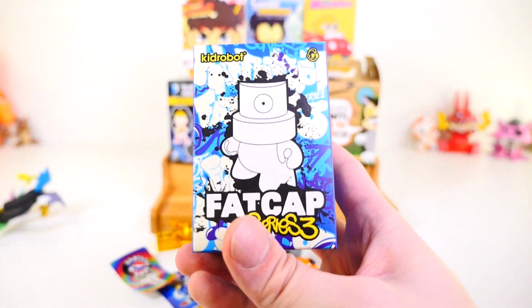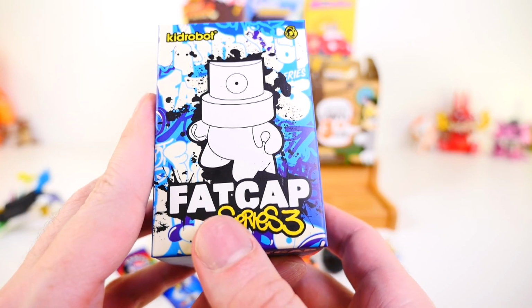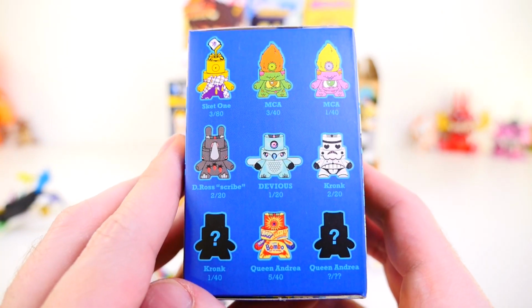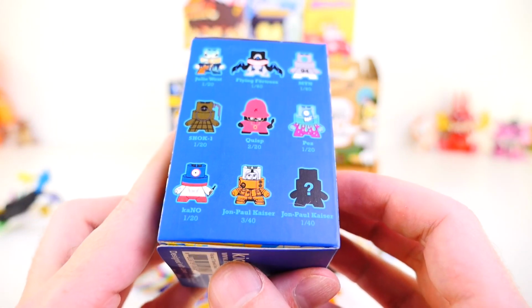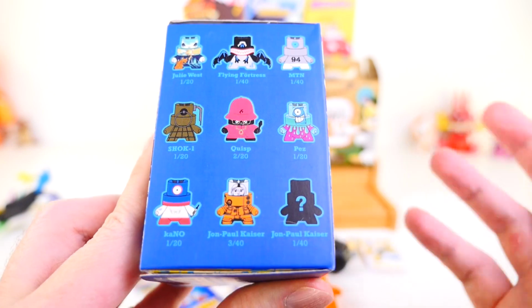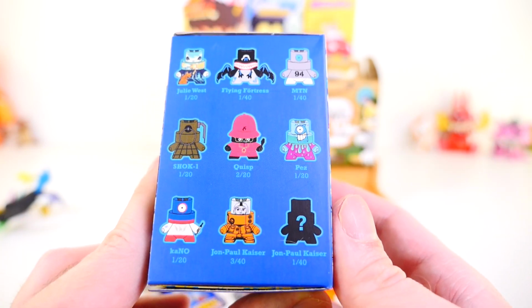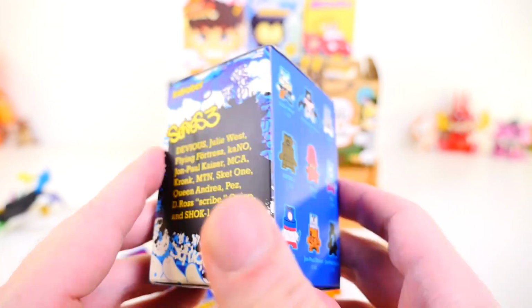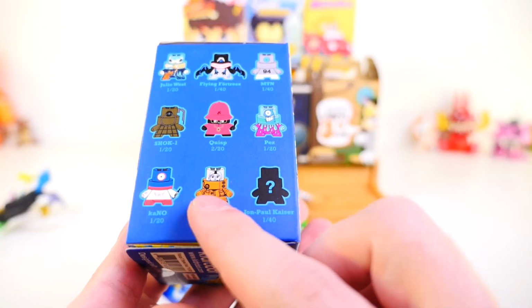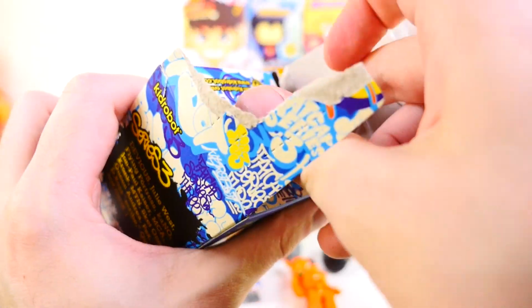Alright, so next up we have one of my more favorite series, the Fat Cap series number 3 by Kidrobot. Here's a look at some of the different figures that you can get. And I have gotten one of the mystery figures. I can't remember which one it was because it's been so long since I opened it. But I'm still missing 2 of them, and I have not gotten this guy right there either now that I'm looking at him. The astronaut from this series is really, really cool looking. Let's see what we get inside of here.